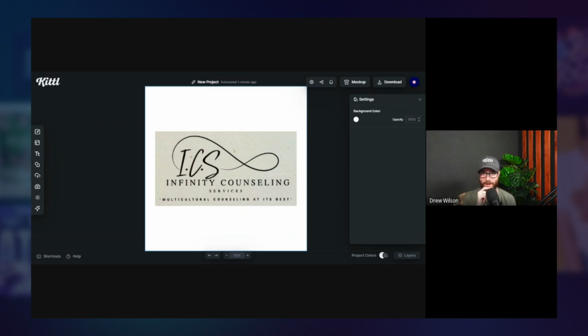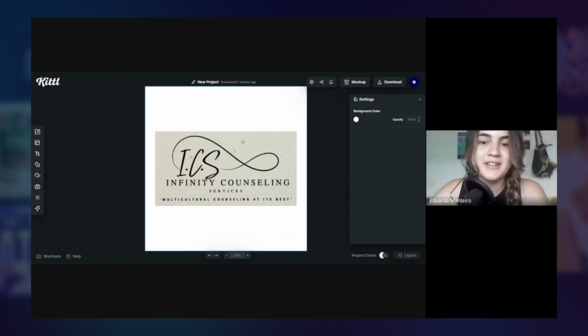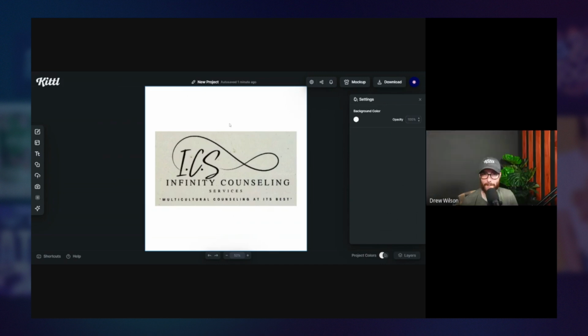There's so much going on. We have ICS also, that's the abbreviation. Could see that as a cool monogram, but then we have the dots in between ICS. Then we have multicultural counseling at its best. So we have a couple of different font ideas going on here. We have 3 different fonts in one logo. I'm all up for experimenting with typography, but for a logo, is this too much going on? Okay, walk us through what you're gonna do to save this.